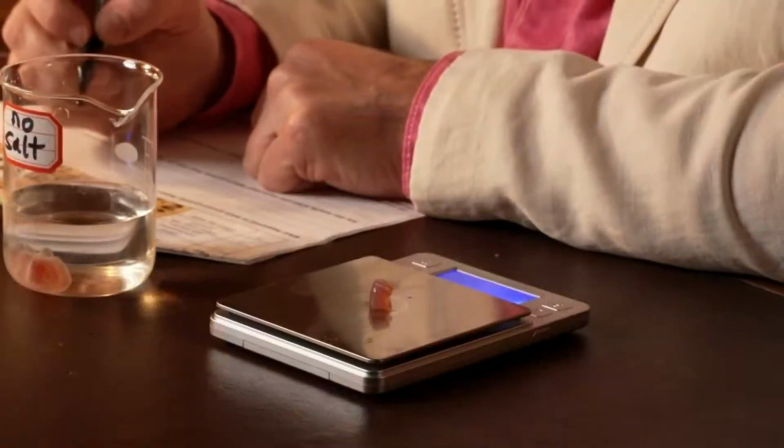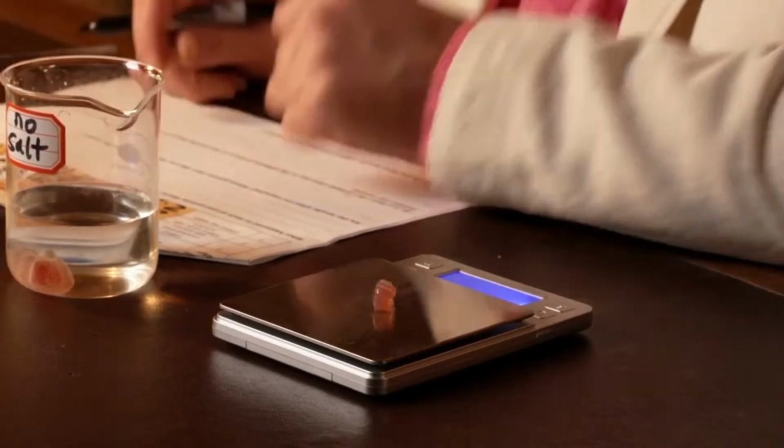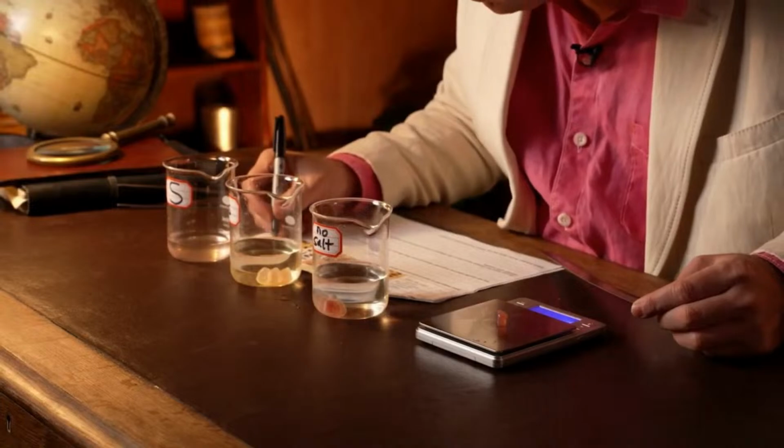When we put him in, he weighed 2.2 grams. He now weighs 1.5 grams. So I'll write that down. Let's also quickly measure him. He is, wow, he's 17 millimeters long.